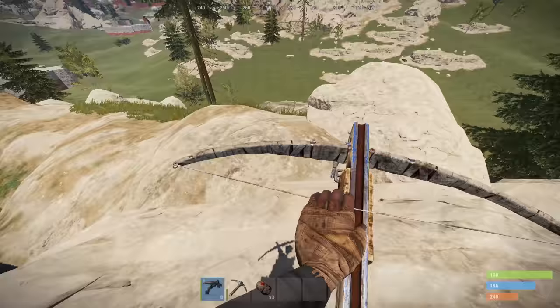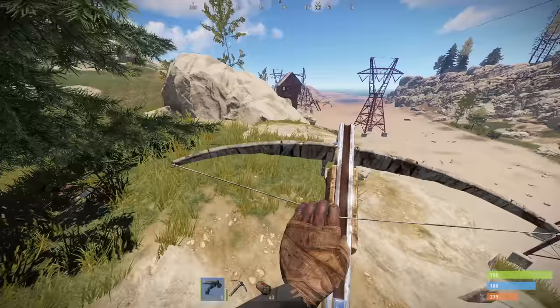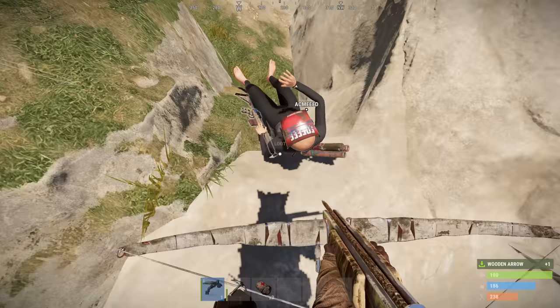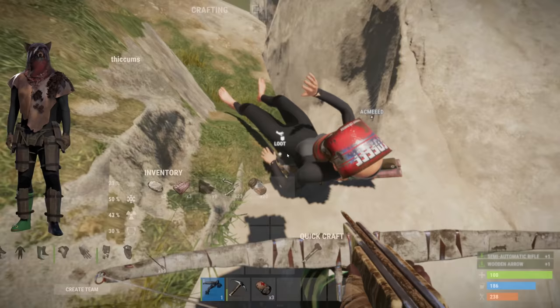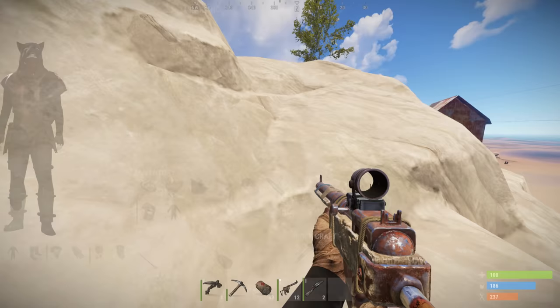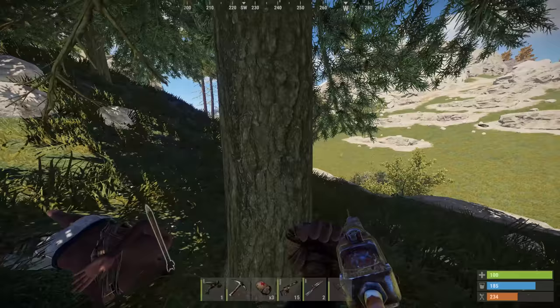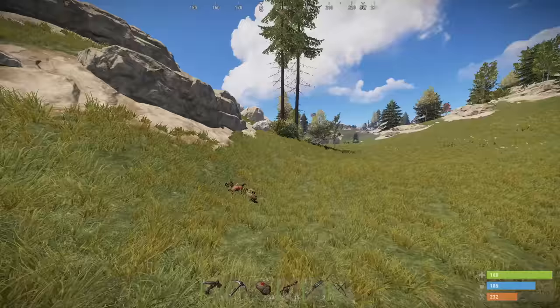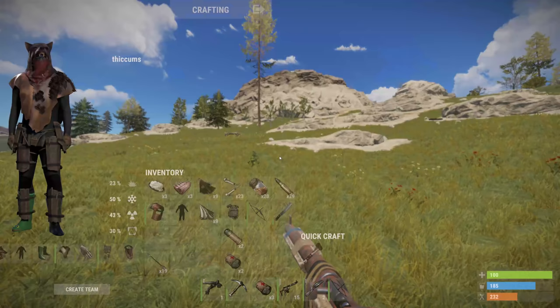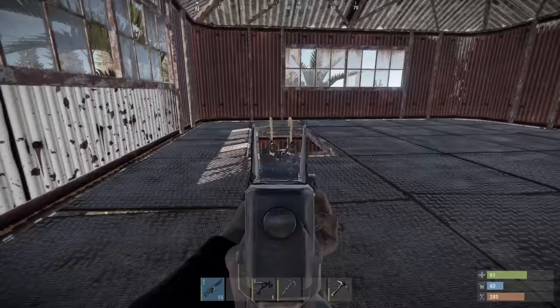I downed him? I downed him. Where's your gun? Oh, it's under your butt. Got it. What the fuck? Get that shit off there. Alright, time to take another gun home. This was really the turning point of my luck. I went from nothing but crossbows and bows to rocking some of the best weapons in the game. But this was only just the beginning.